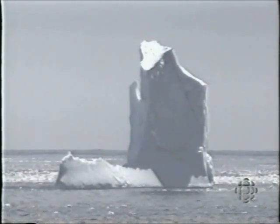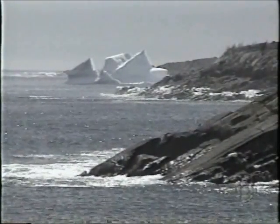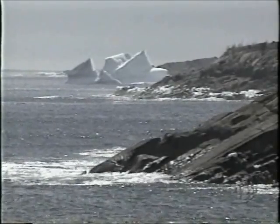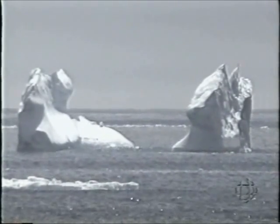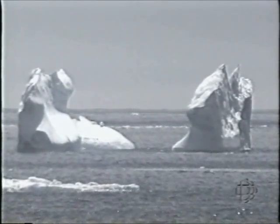Icebergs, the ocean's cathedrals. Each spring, these bits of glaciers make their way down the Labrador coast, melting and changing as they go. To tourists, they're a major attraction. To mariners, a major concern. But to the crew on board the Sea Alert, icebergs are a mystery, icy pinnacles of information.